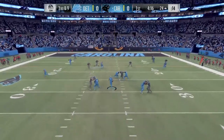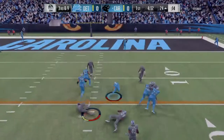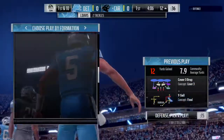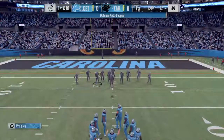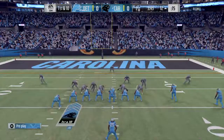From the gun, Stanton. He gets away from one. And he will have the first down before he's tackled at the 12. A nifty bit of scrambling there. 12 yards, first down. He really looked comfortable there, scanning the situation, analyzing things, feeling the pressure, and then stepping up right through the middle and sprinting for a first down.